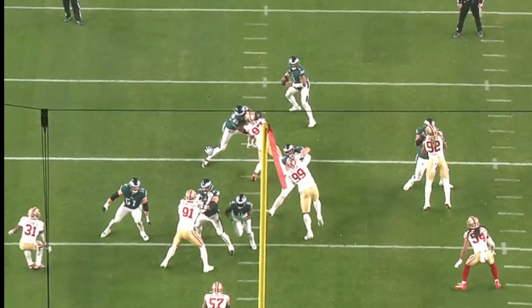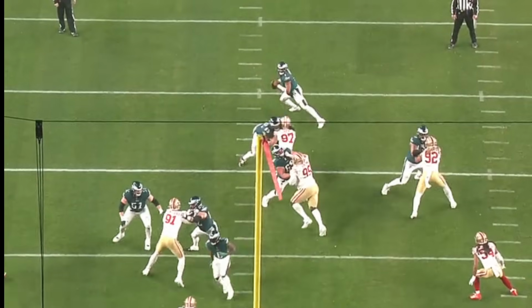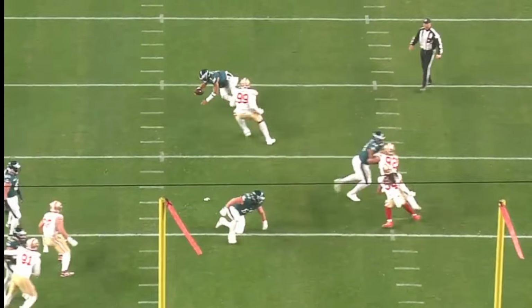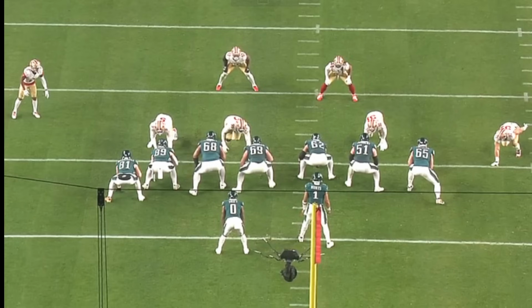You have pressure right there in the interior with Bosa, right? You have Fred Warner kind of spying things. So everything is bagged up. Now it's up to Jalen Hurts to make the throw or make the proper read. And the pressure gets to him, he lays down, and there's a sack right there.